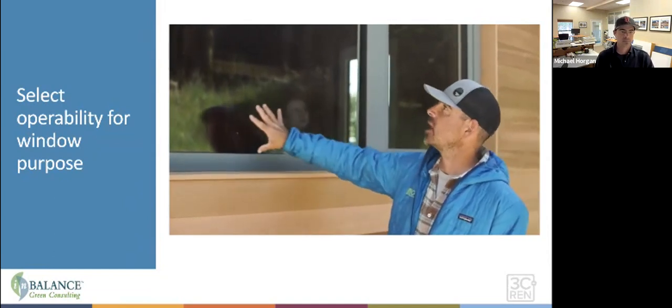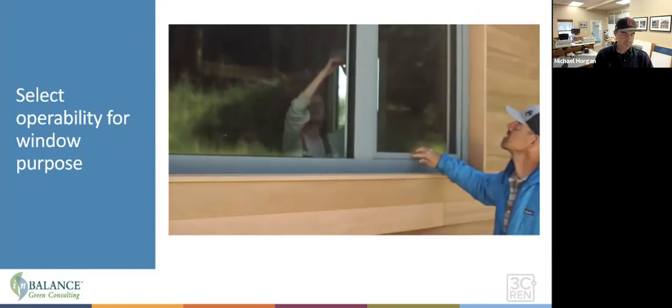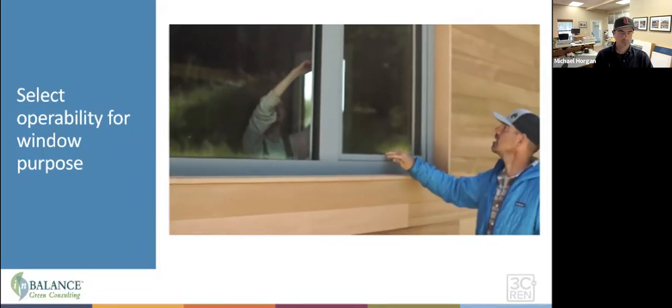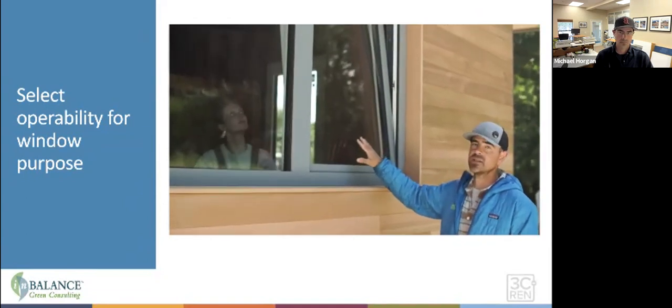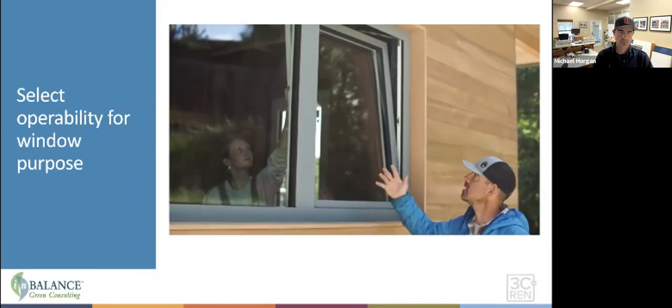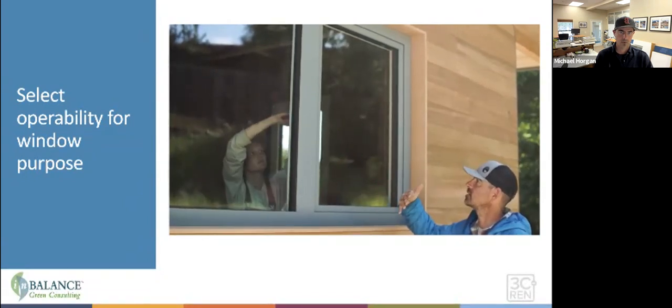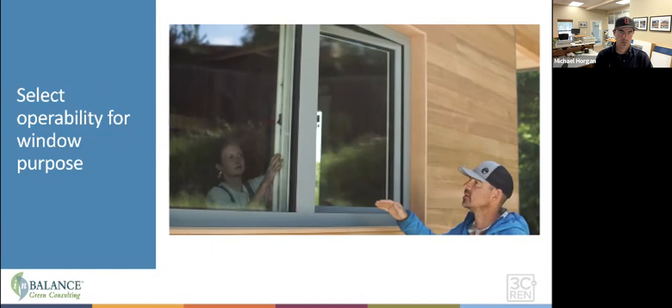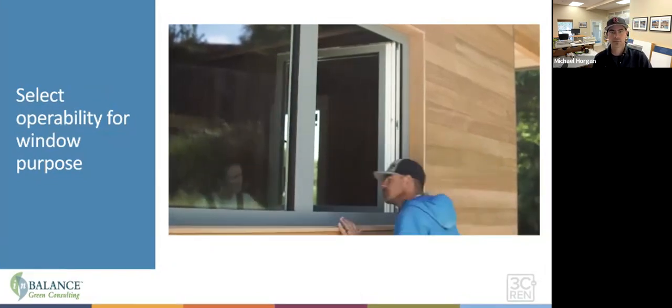So this larger unit here is a fixed pane of glass, and then we just have a small operational unit. If you tilt it in, it can be open for ventilation, and then you can close it, and the whole thing can be opened fully over the top of the laundry room countertop.